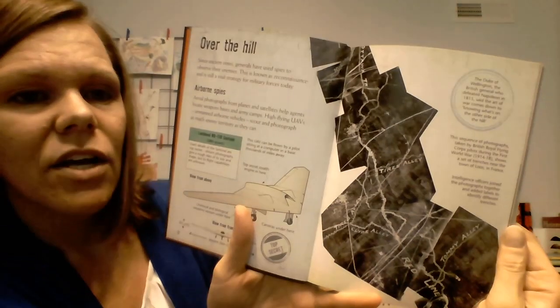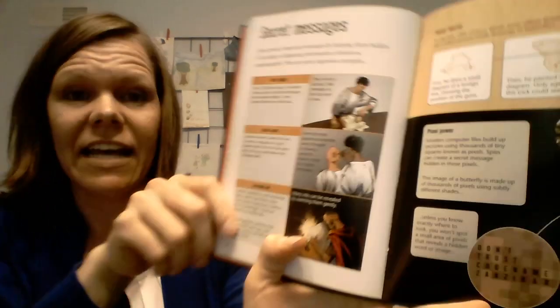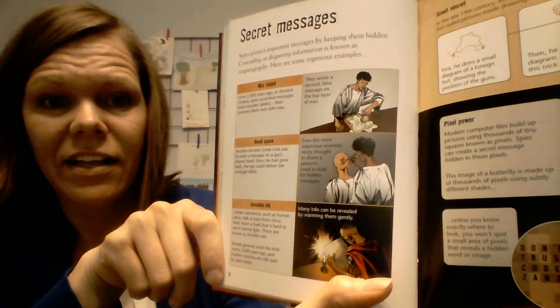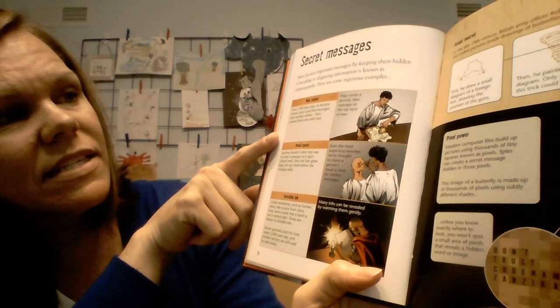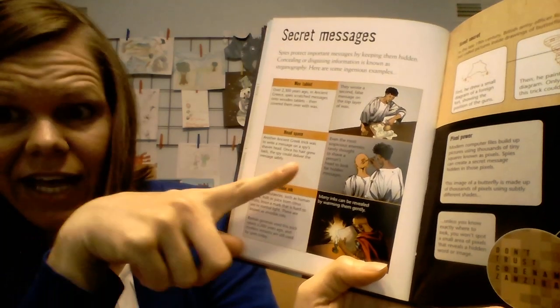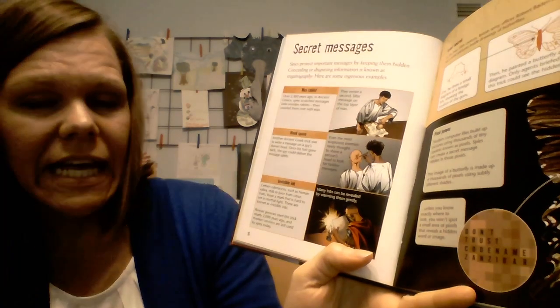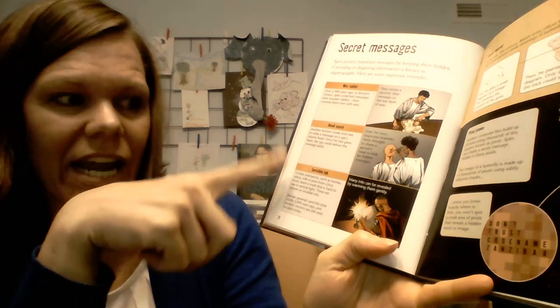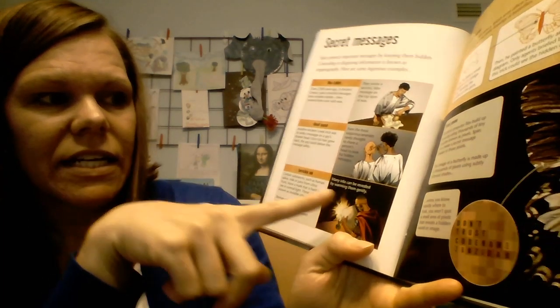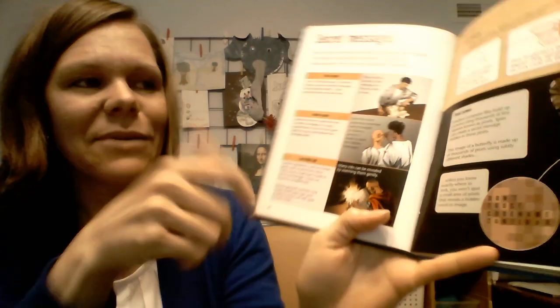And what I'd like to share with you about this book is that almost all of our nonfiction books present the information in bite-sized chunks. You see that? You are never going to open up a nonfiction book. This is fascinating. Look at this right here. They used to write secret messages onto the back of people's heads in ancient Greece, and then the spy would wait for his hair to grow back, and then he would go and deliver his message. Isn't that insane? So much fun.